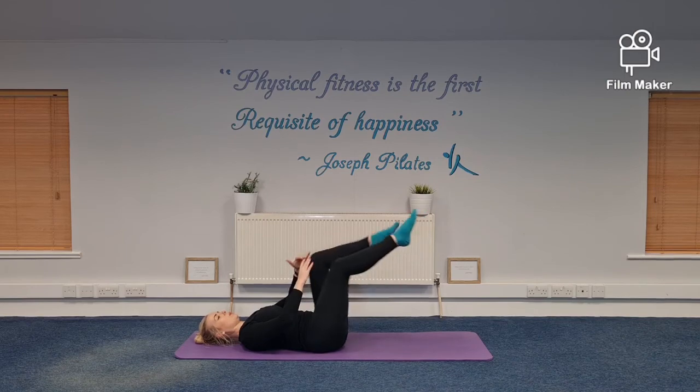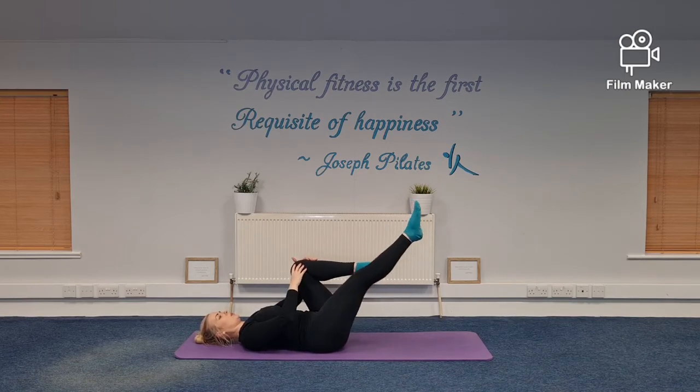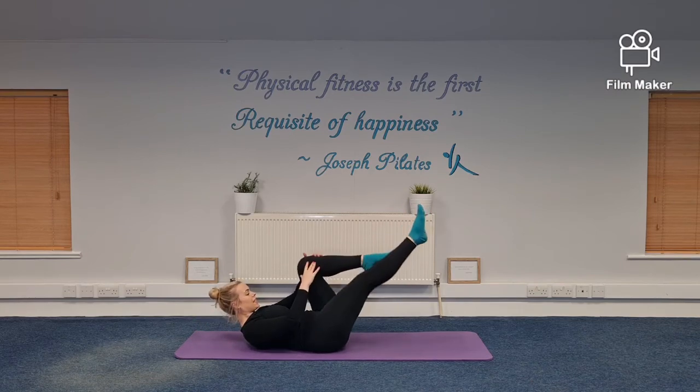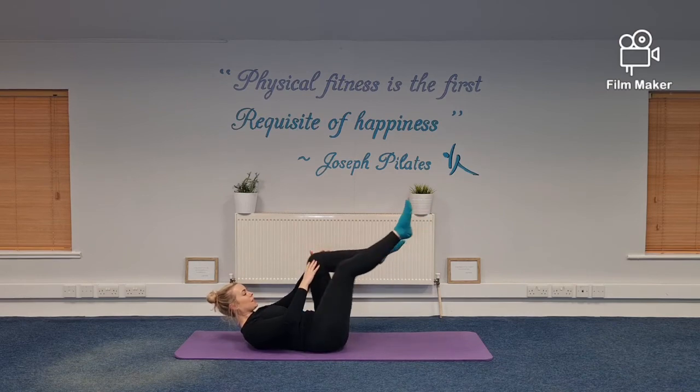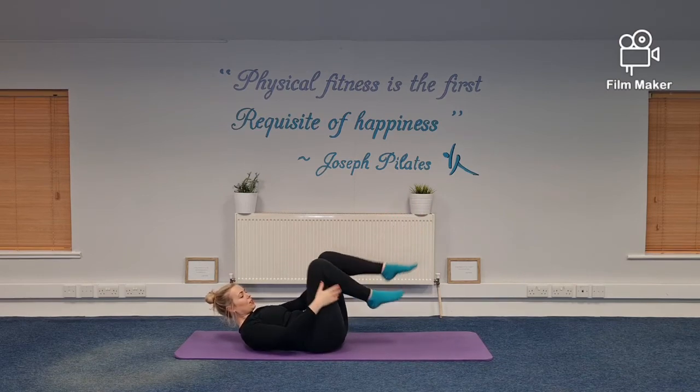Breathe in, breathe out. Breathe in, breathe out. Almost there. Head up, head down. You decide. Last 10 seconds. You're almost there. You're 9 minutes into a 10-minute ab challenge. And pause. Well done. Drop the feet.